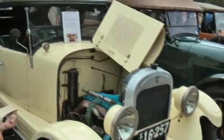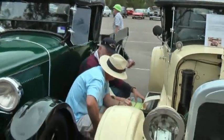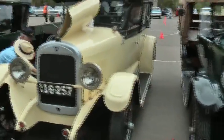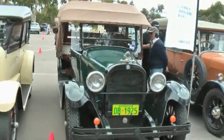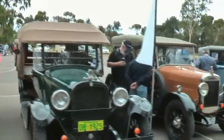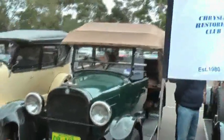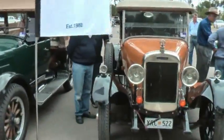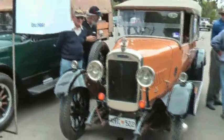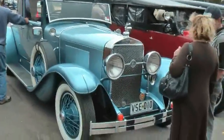Chris Howe's Maxwell Tourer. And there's Chris Howe's. Alan and Sandy Martin's Dodge Buckboard. And that's the end of the Chrysler Club display in this row. Harold Johnston, something you don't see every day. Another LaSalle Roadster.